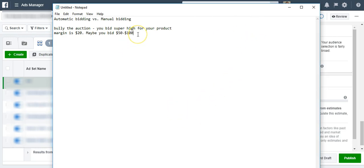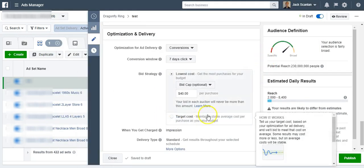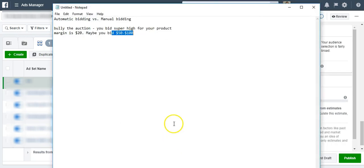So you're basically just bullying or forcing Facebook to give you top tier impressions in the auction by overbidding for your impressions. But again, you're constantly having to manage your ad spend, right? This requires a lot of management. Okay? In my opinion, this is too much work. Okay? I don't want to do that. I want Facebook to take care of it for me. So I like to stick with automatic bidding.